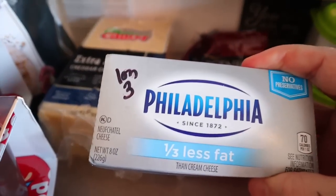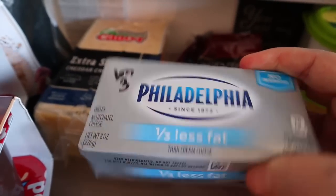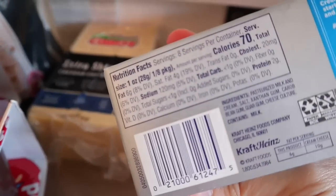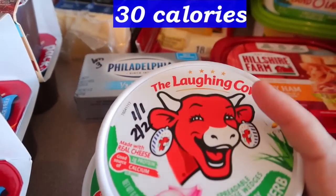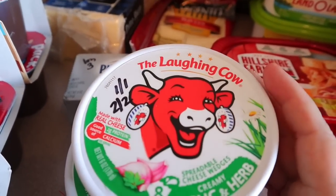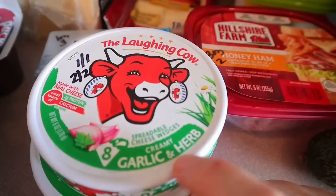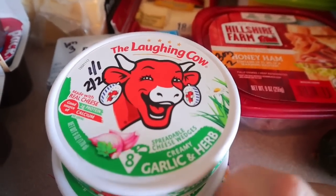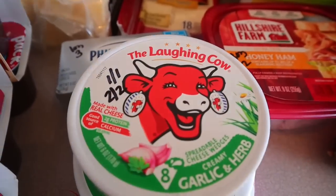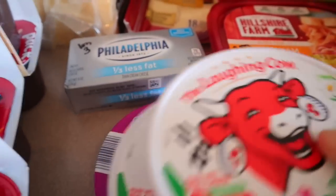Some 1/3 less fat Philadelphia cream cheese. 1 ounce is 3 points. If you're counting calories, it is 70 calories. Also got some Laughing Cow cheese. This is 1 point for 1 wedge, or 2 points for 2 wedges. And make sure you scan this because each one is different. So the one, I think that's Swiss, is actually, if you have 2 wedges, it's 3 points for that one. So I got a couple of those.